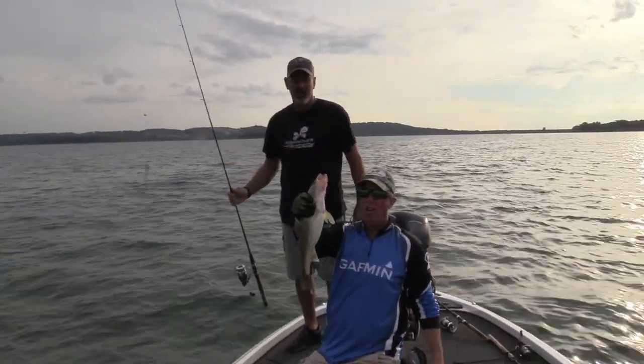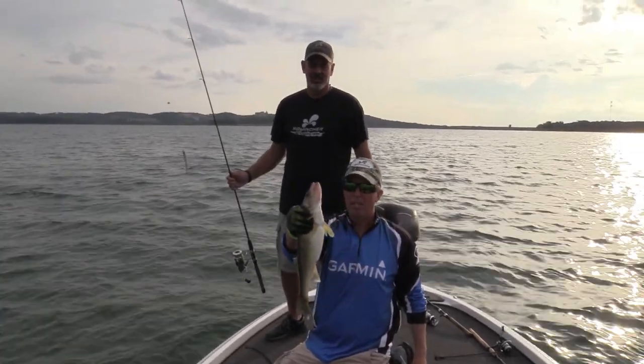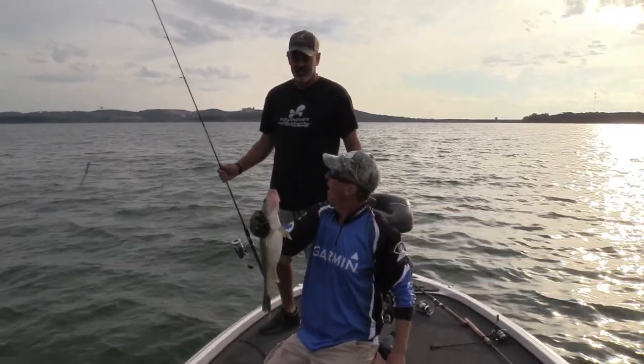Another pretty Table Rock walleye. Thanks to my buddy Steve Ford for the grip gloves. Keep me from getting my fingers cut. Put him in the box and do it again.